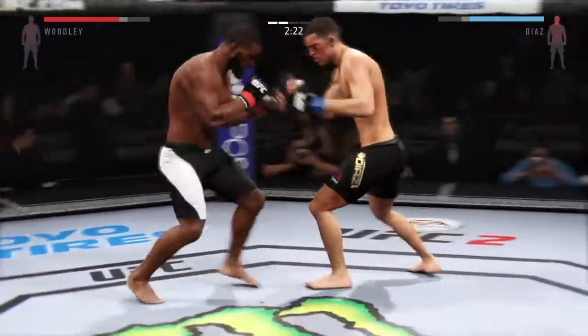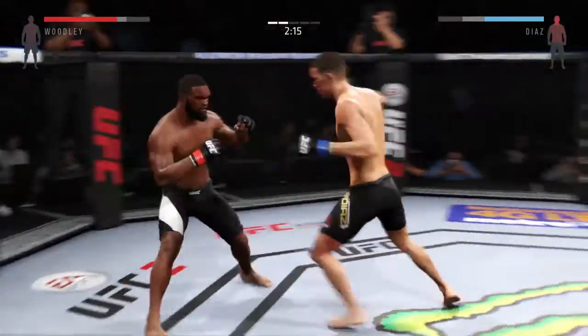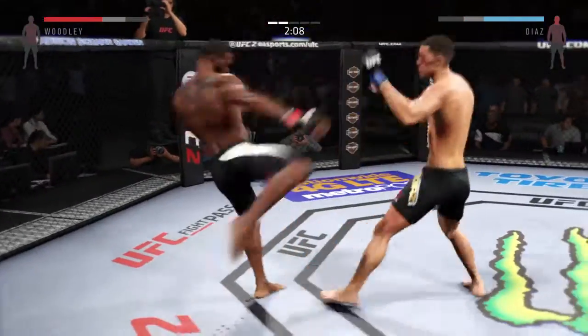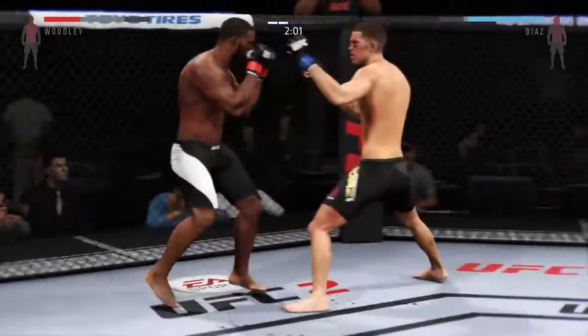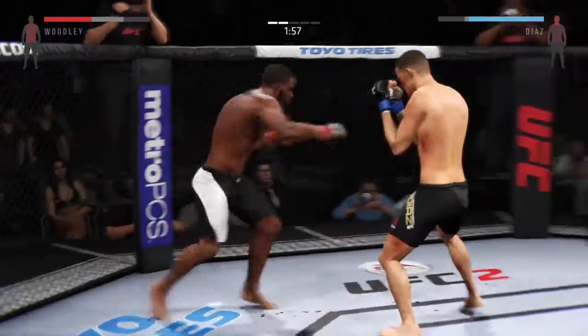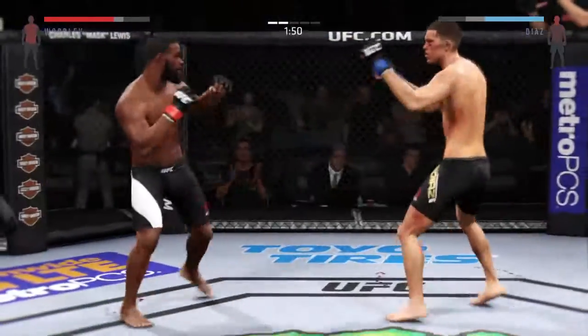Nice job slipping the punch. Good punch. Woodley with the combination. He just missed with the right. Nice leg kick. Good hands, really mixing things up. Diaz with a punch that connects. Oh, that's a nasty cut, and he's looking to make it worse.